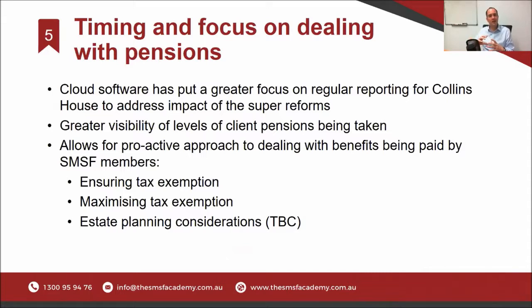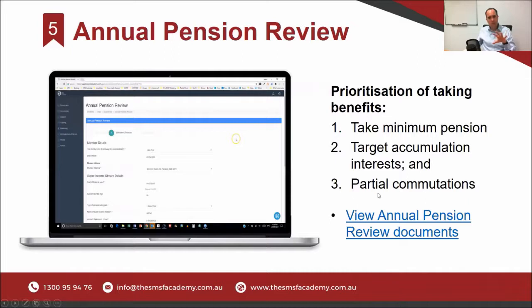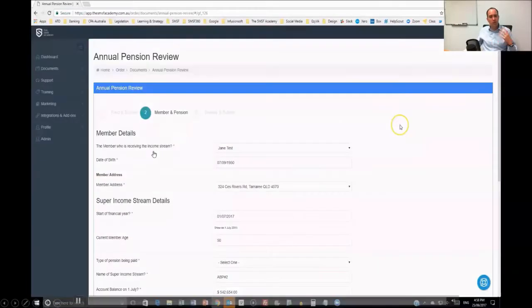So we might be looking at taking benefits from the accumulation phase. And then finally, when we look at the estate planning considerations, which they're spending a lot of time going back and talking to their clients about at the moment, we want to look at this partial commutation potentially because of the impact of the transfer balance cap. Not only those that are above the transfer balance cap, but husband and wife, for example, where the combination of those two benefits is greater than 1.6, we need to be far more strategic in terms of how we're dealing with those particular benefits.